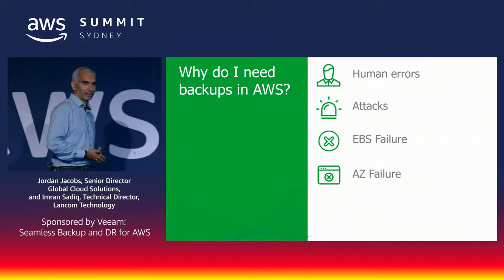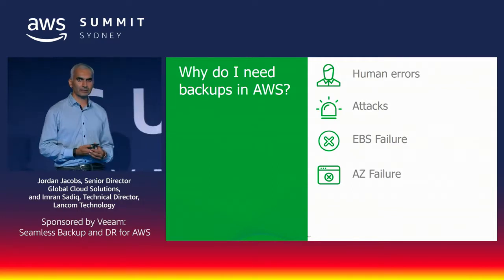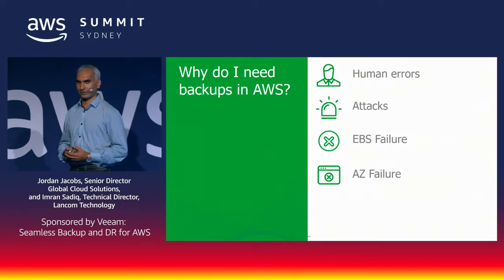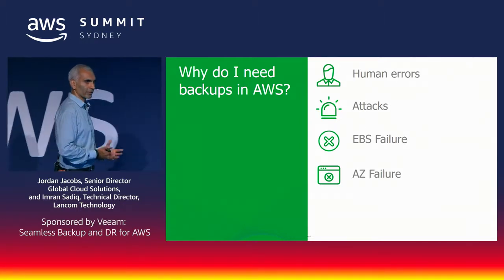Could be an AZ failure. I'm not sure if any of you remember, in Sydney one of the data centers failed a couple of years back, and that was mostly because of the flooding and power outages that happened in the region. So again, for that, you need to have some kind of backups available so you can recover all of your data.